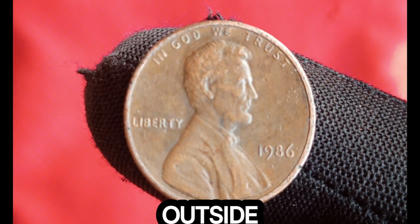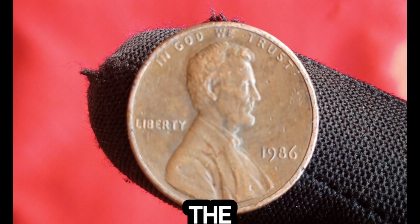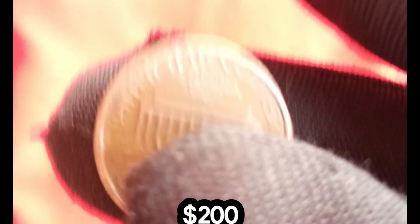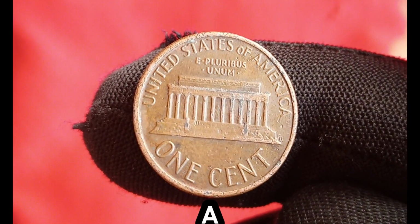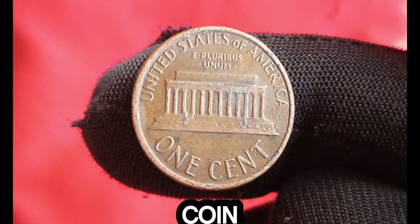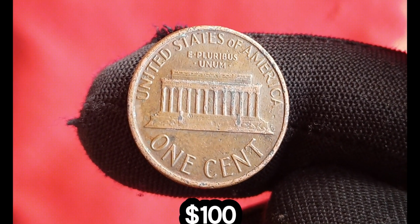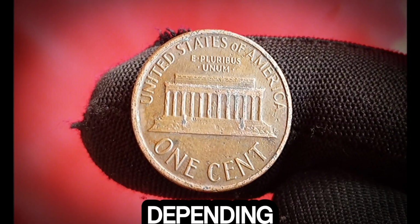Another error is when the coin is struck outside the retaining collar. The result is a stretched and distorted penny that often fetches $50 to $200 or more. Then there are clipped planchets. These errors show a curved or straight bite out of the coin. Some 1986 examples with this error have sold for $100 to $300 depending on condition.